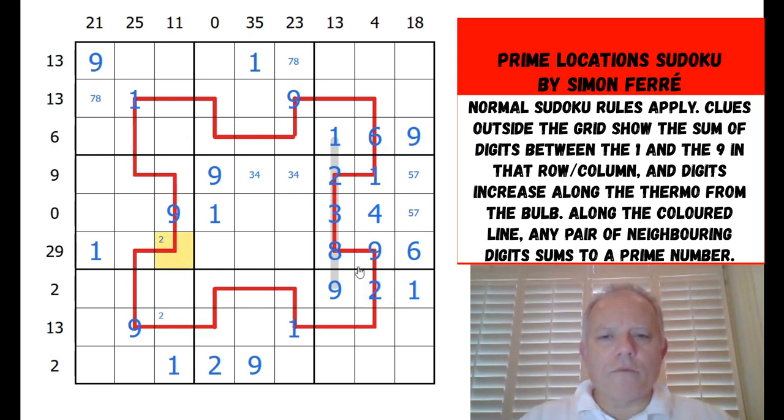Ah, yes, and look, what we discovered over here is important. 9 can never be next to 6 on the line. So neither of those can be a 6. And that means, because they both have to be even to follow this odd, even, alternating course, they have to be 2 and 4. And they go with a 5, so I can actually fill the 5 in the middle.